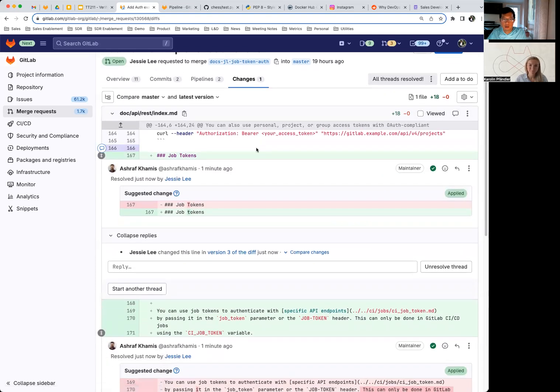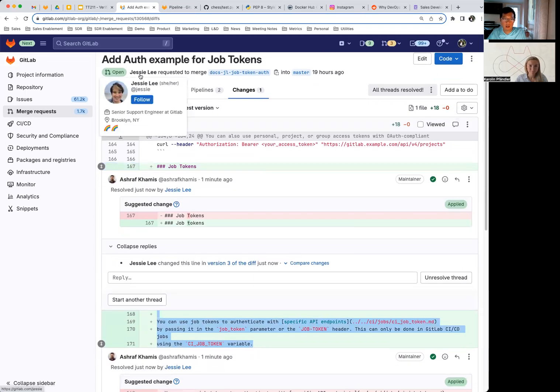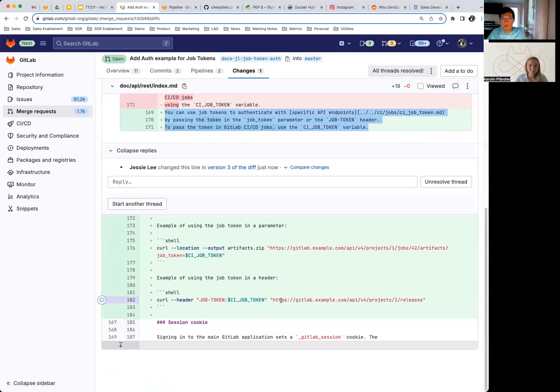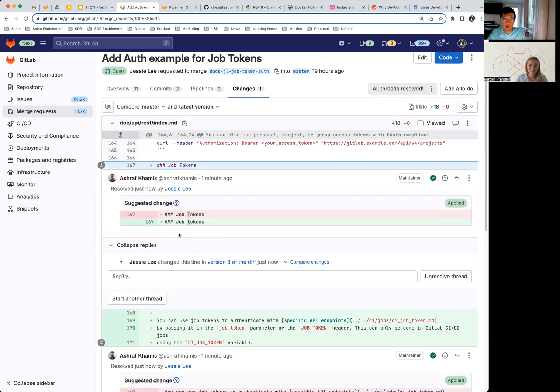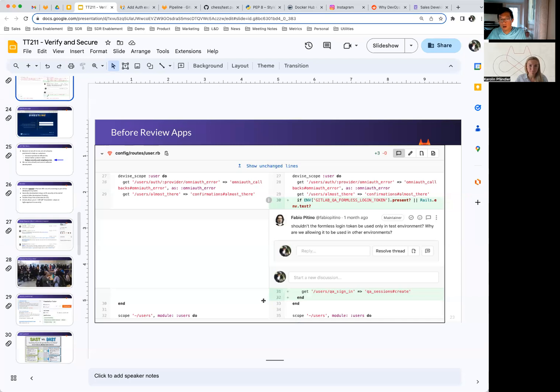So imagine it's your job and this person, Jesse Lee, wants to get this code in. Imagine it's your job to figure out if you should get this in or not. If you're not familiar with this code, it might be hard to understand because it's all of this complicated stuff. So regularly, when you're trying to see if this code works or not, you're just looking at the code change.